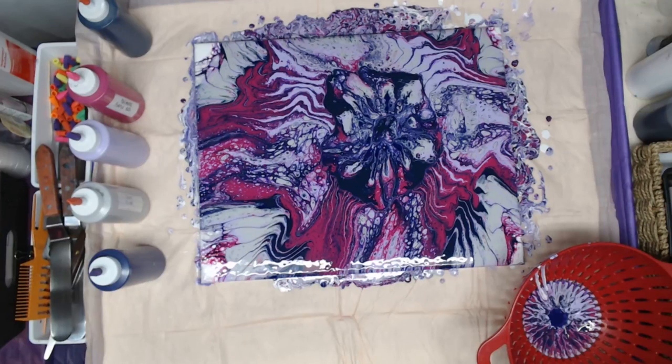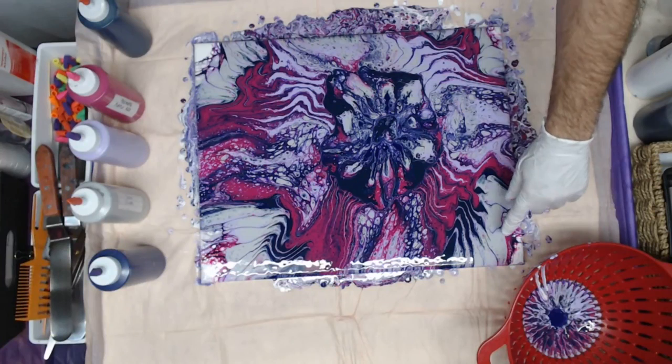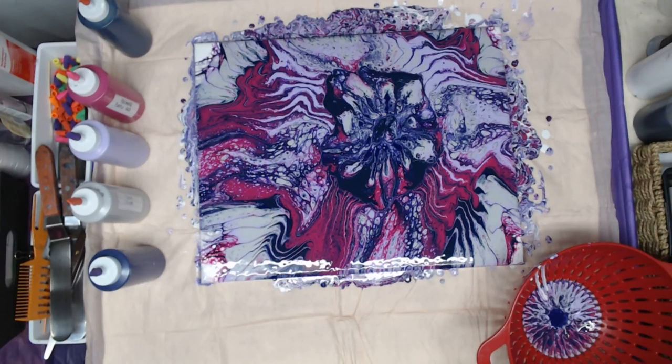She said she would love the center even more towards the corner. More towards this corner or that corner? I don't want to lose the lavender that's showing up in here.